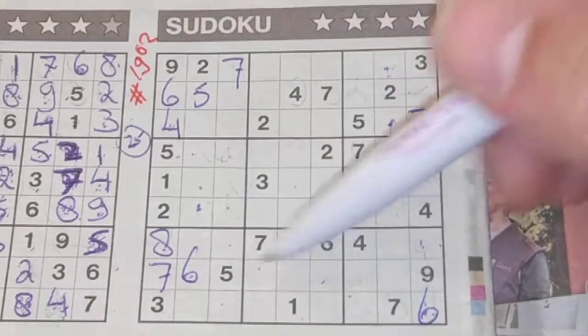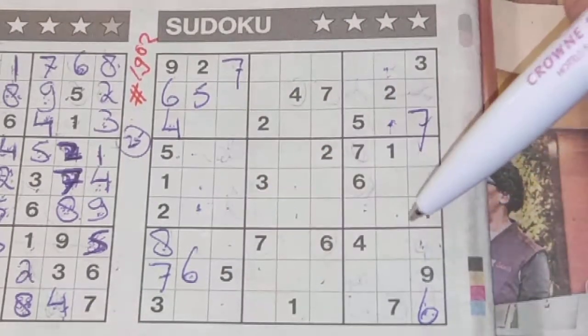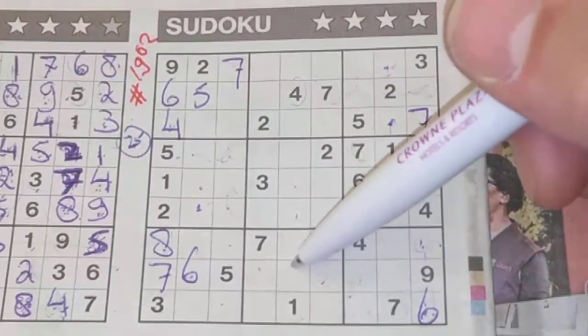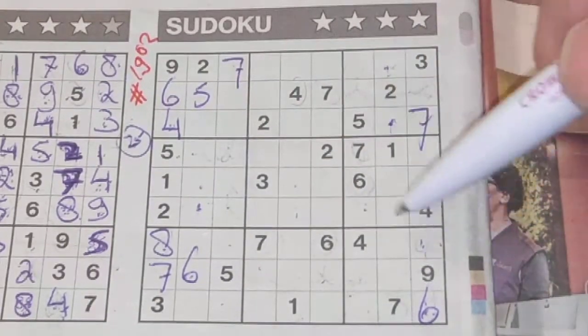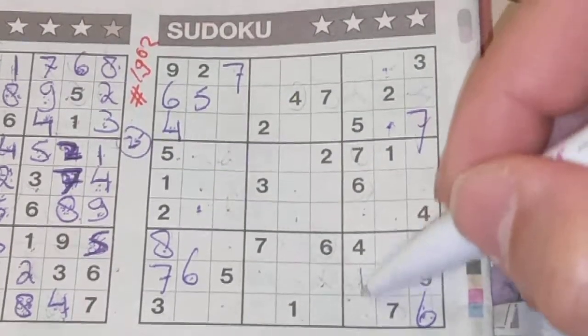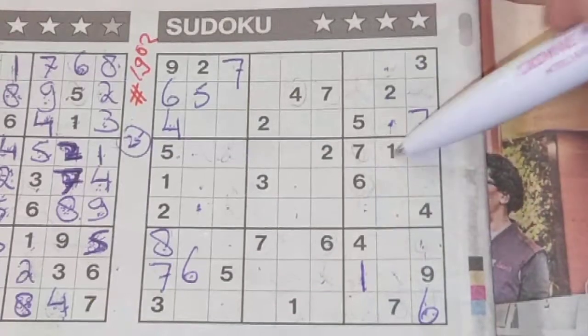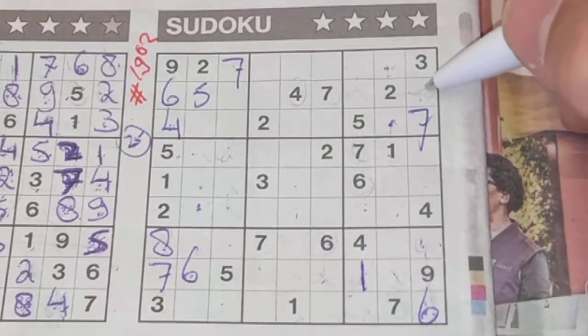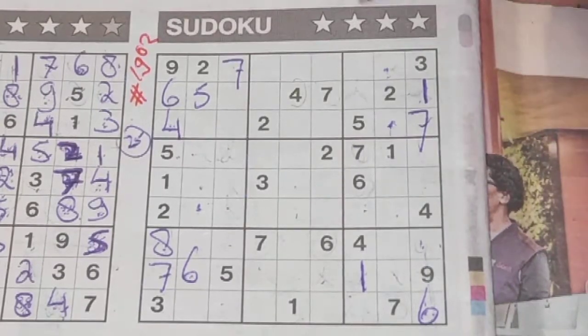In this row, 5 missing numbers. One of the missing numbers is 1. We see here 1 in this big square, so no 1s in those 3 boxes. So the 1 could be here or could be there. We see there 1, no 1 there, 1 should be there. 1 in this column, 1 in the column next. So the last column, the only place for a 1 should be there.